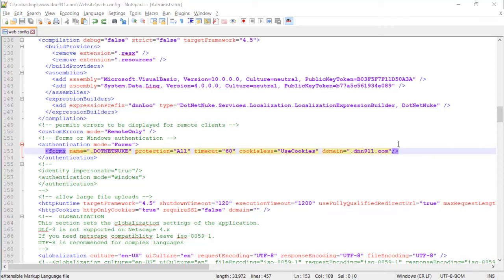Another note that I want to leave you with is you should use this carefully, because if you have other domains running in the same DNN instance, those other domains that are not dnn911.com, or whatever your domain is, will stop working from a login perspective. So this will only work if all the subdomains are under this main domain. It will not work if you have other domains in the same DNN instance.